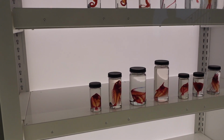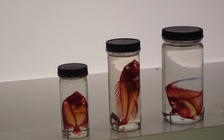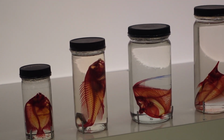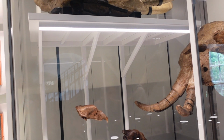So the fish in this display here have been cleared and stained, which basically means they've had everything removed just so you can see the bones and cartilage in the fish. That is pretty cool looking. I mean, it makes the flesh transparent. All different kinds of fish in here. Look there, look at that thing.